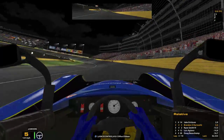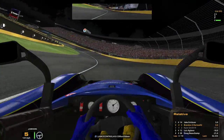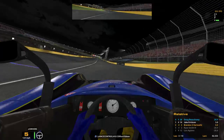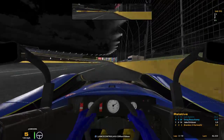Ryan Smith, 19, currently scored in the 3rd spot, but he's almost a straightaway behind. He's coming into the pit road. He's trying to limp it back. Luis Aguero follows him as well in the 12, and Doug Beauchamp doing the same, trying to make his way back down the pit road. So that leaves Jake Erickson completely uncontested down the backstretch in the number 12 car.